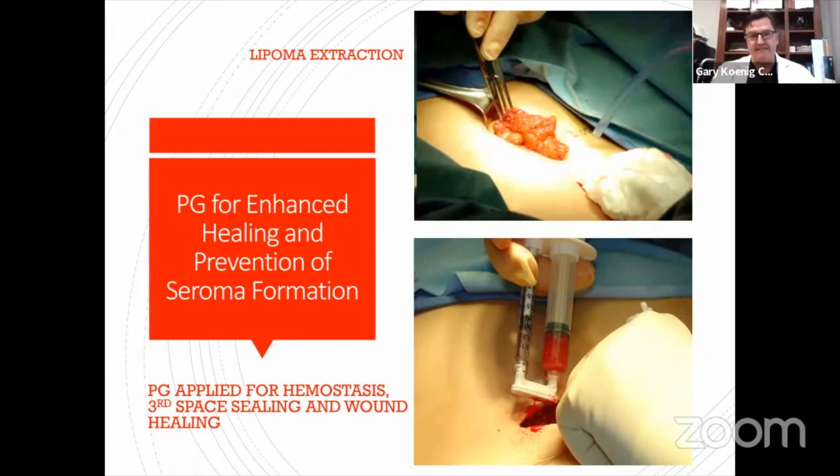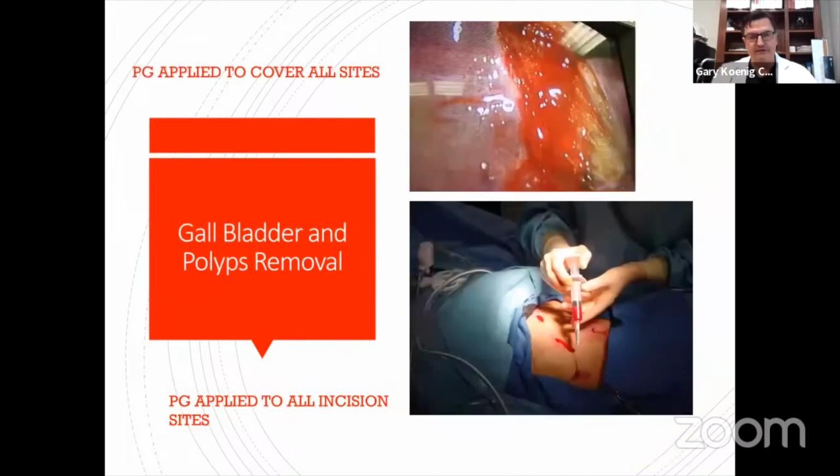PRP can be used for enhanced healing and the prevention of seroma formation. As you see, you have a lipoma extraction, and when you put PRP down in there, it actually can help seal and promote accelerated healing. PRP also can be applied for gallbladder and polyps removing. Both of these products, PRP and the PPP, platelet-poor plasma, provide hemostasis. The PRP has the advantages of a high concentration, again, of platelets and growth factors and cytokines to accelerate healing.